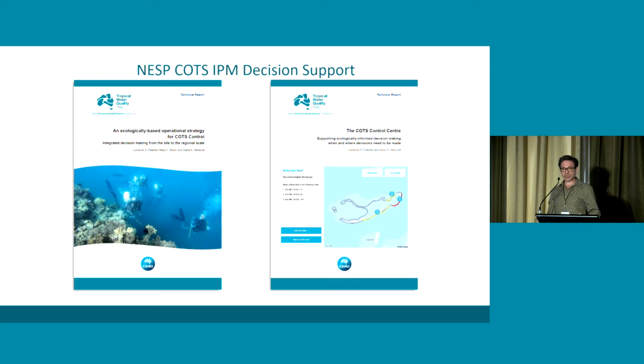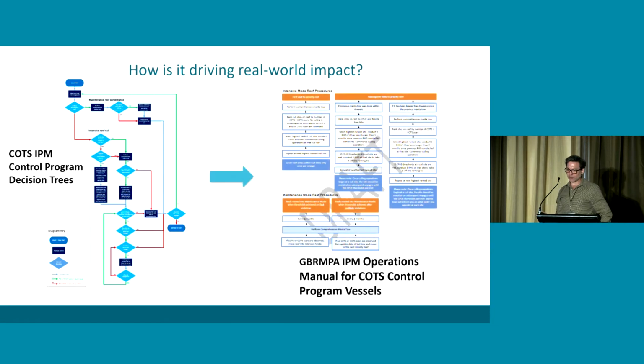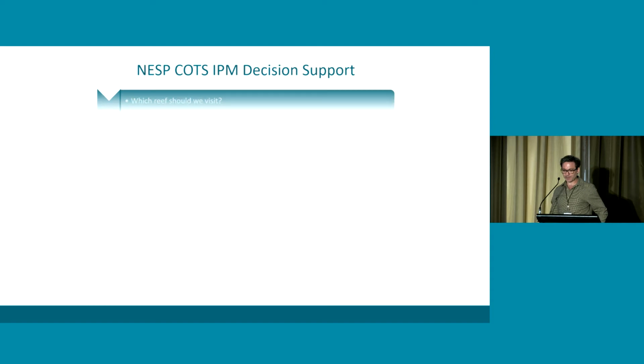And this NESP research has truly driven real-world impact because the entire operations manual, the Grumpa operations manual for the new COTS control program, is based off it, or more accurately, they were developed hand in hand. So what decisions do we inform? How do we do that? What science is it based on? And what's on the horizon?